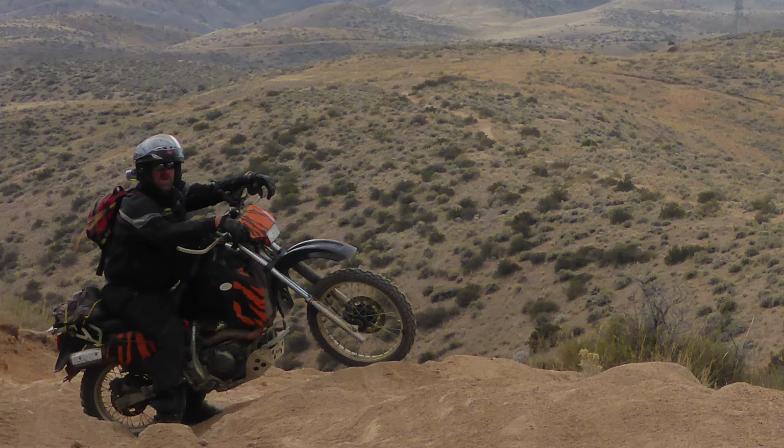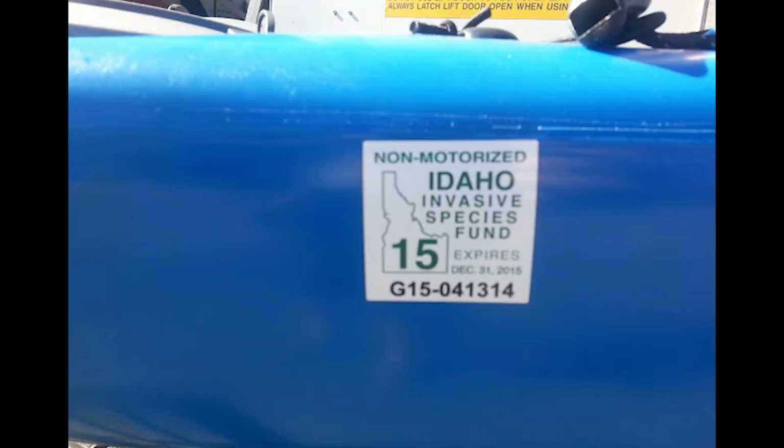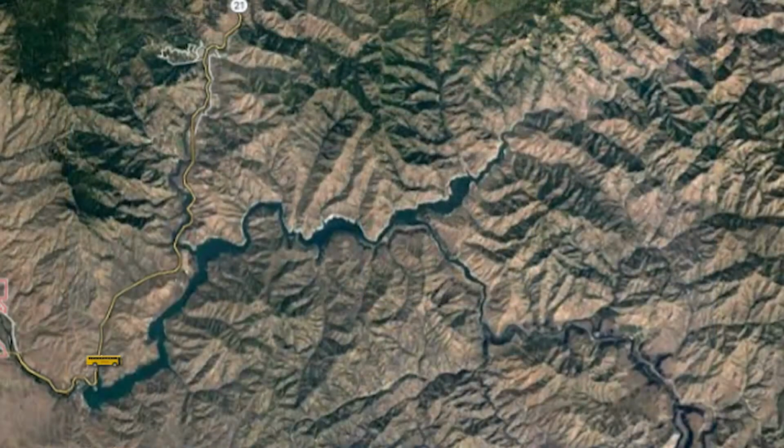Last time, while exploring the hillsides with my friend Jared, I decided that I was on the wrong bike and started shopping for a new one. At the same time, I was also shopping for a small boat, and I found this kayak that I could mount on top of my bus. Solved a lot of problems, and now I can paddle the great waterways around Boise.